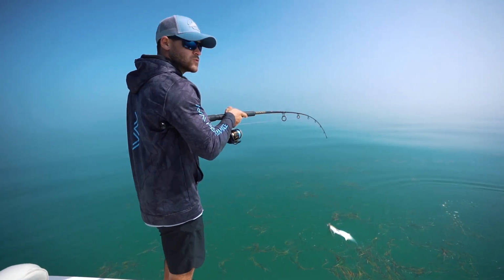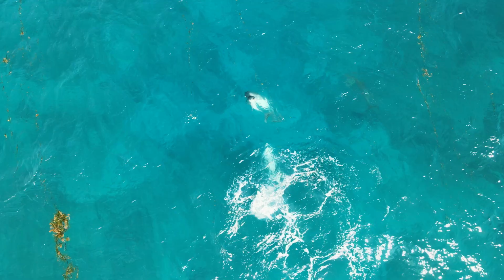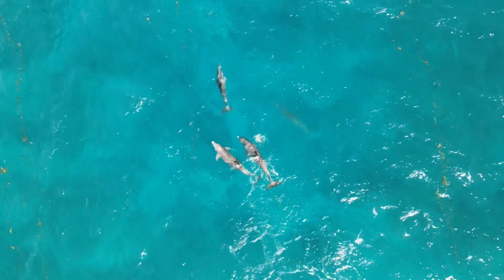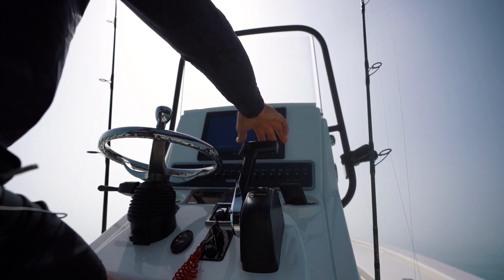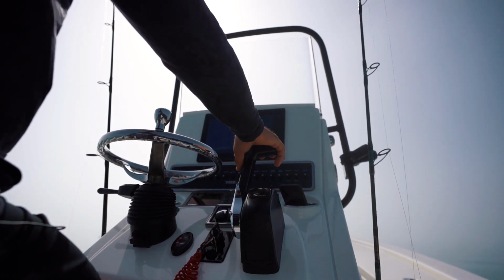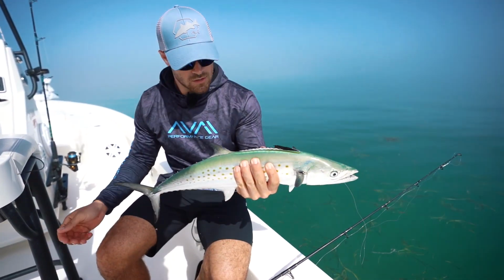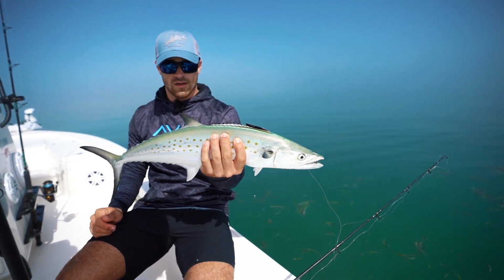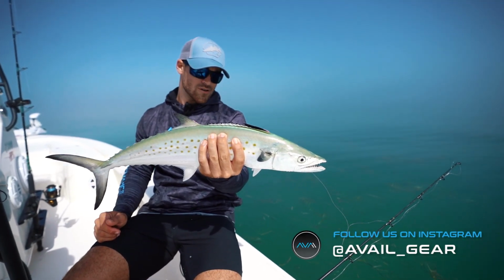And basically what we're doing is we're just running around in the boat. We're just looking for signs of life, like dolphins, turtles, and as soon as we find something, we'll slow down, we'll idle around in the boat, and we'll see what we can find. We found a turtle. And what we did is we dropped the trolling motor, put it on spot lock, and this is the first fish of the day so far.